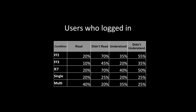What this table is illustrating for us is that the interfaces can make a difference as to whether or not people log in, regardless of whether they read or don't read. And for some of the interfaces, it's very important that they read, where in other interfaces, it doesn't seem to make much of a difference. The same goes for understanding. When people understand, they may log in much less than when they don't understand, but in some interfaces, that's not the case. Thus, the interface makes a big difference in users' behavior.